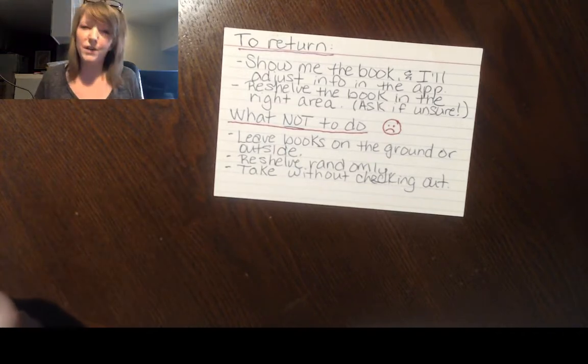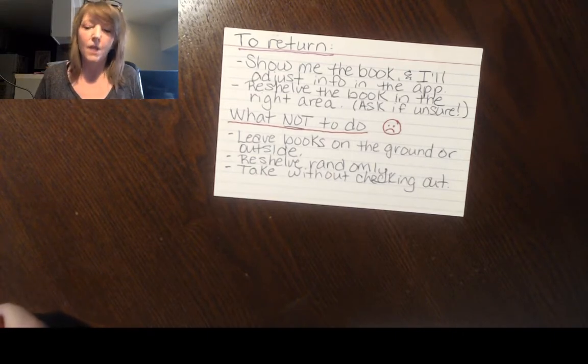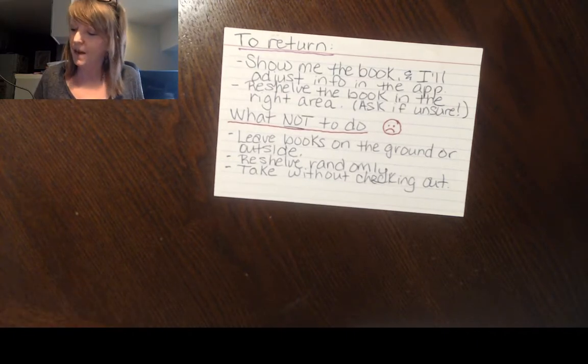Please do not reshelve randomly. We've seen some really odd things, fantasy in the true life, true thriller kinds of things. Pretty sure that Harry Potter is not true life, but those are the kinds of things that happen.